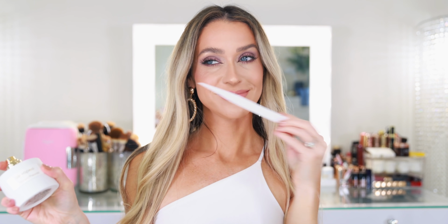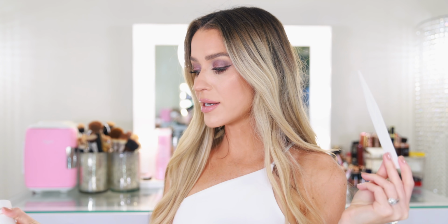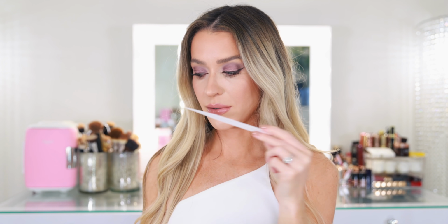So good. I made the right choice. Just a beautiful perfume. Even though it's not new, to me, this is what a summer perfume smells like. It's bright, it's happy, it's kind of fruity floral, almost tropical, but it still smells very elegant and elevated.